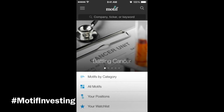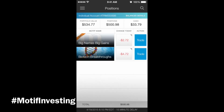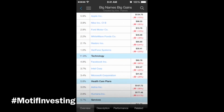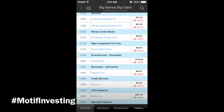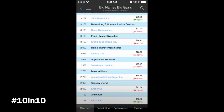Let's go to home and let's go to your positions. So we're back on the motifs here. If we click on, let's go to the big names, big gains that I developed. You can see it's got the change today of down 1%, but overall return to date, since I bought it, it's up almost 3%. And if you scroll down, you can see I have some consumer goods. So there's some companies, there's some technology companies, healthcare, services. You see Visa in there, Pepsi, Walt Disney, Netflix. So I have several different stocks in here.